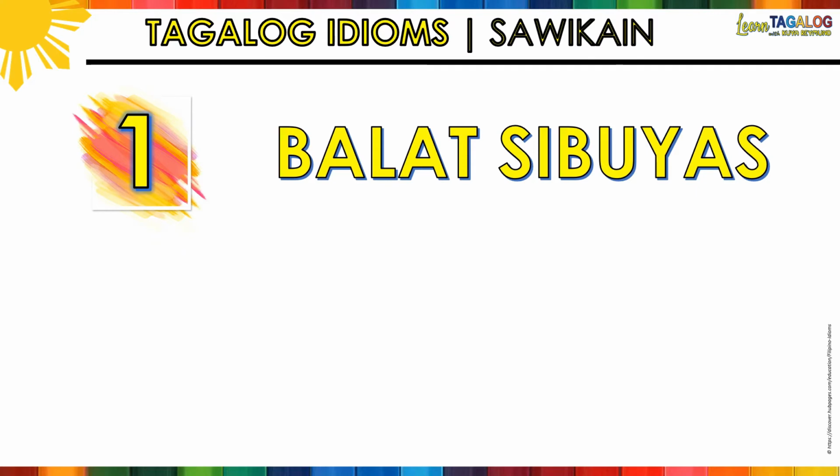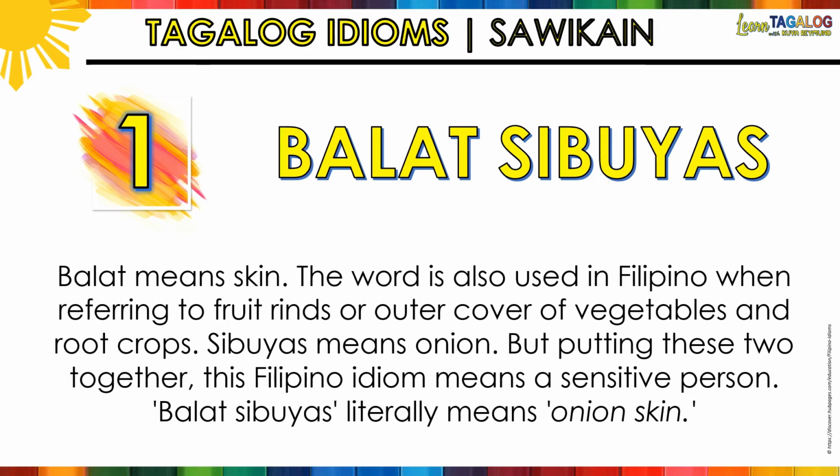The first one is BALAT SIBUYAS. When we say BALAT SIBUYAS, in Tagalog, balat means skin, and the word is also used in Filipino when referring to fruit rinds or outer cover of vegetables and root crops. Sibuyas means onion in Tagalog, but putting these two together, this Filipino idiom means a sensitive person. So when we say balat sibuyas, it literally means onion skin.